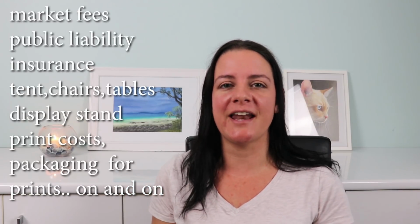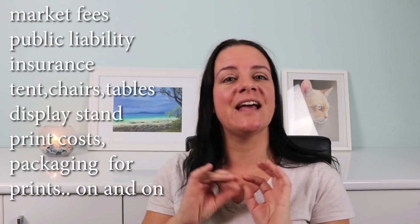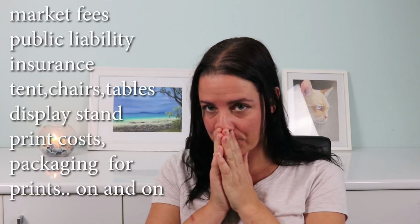I invested a fair bit of money that I really don't have in setting up for this market stall, when it comes down to things like fees and insurance and the costs that really add up. And there was a very real possibility that I wouldn't see a single cent of it back.